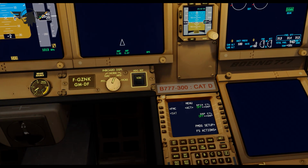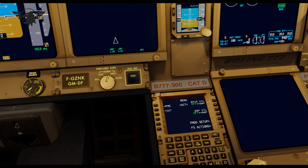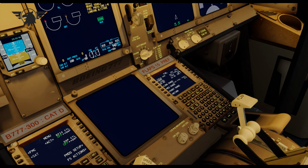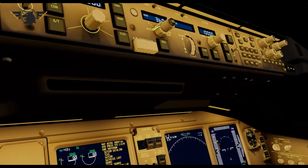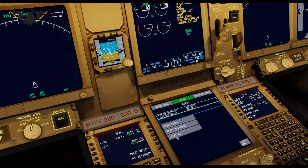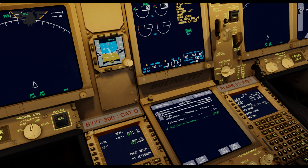Registration today for us is Foxtrot Golf Zulu November Kilo, and there's a SELCAL of Golf Mike Delta Foxtrot. So it's 777-300, a Category D, which is pretty much what they all are. And apparently flaps 15 is the preferred flap setting for this, which will be what we'll use for departure. So we'll go with that. Anyway, checklist for us, so we'll reset everything just to make sure we're all on the same page.